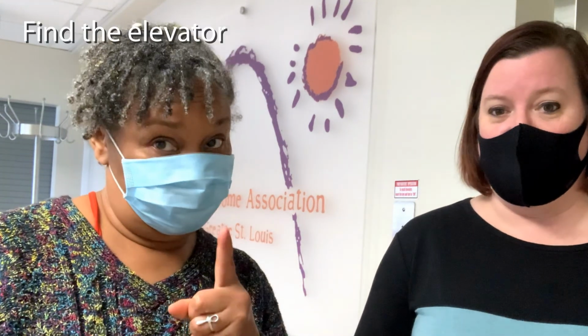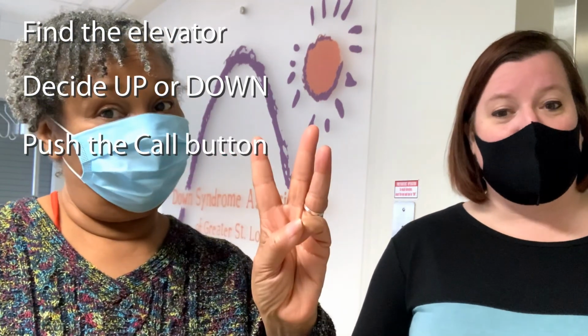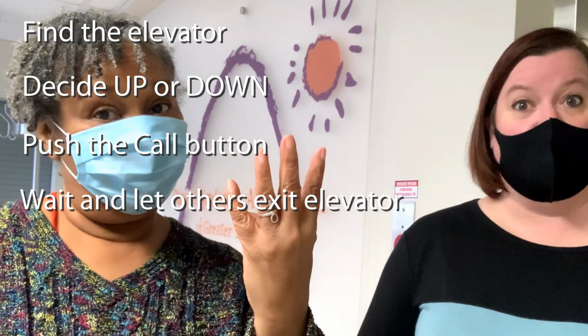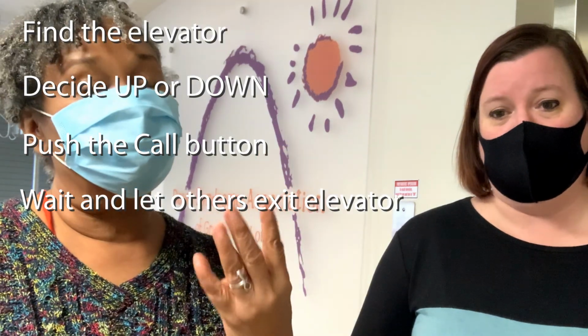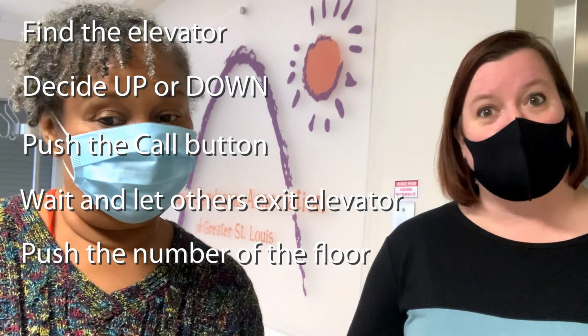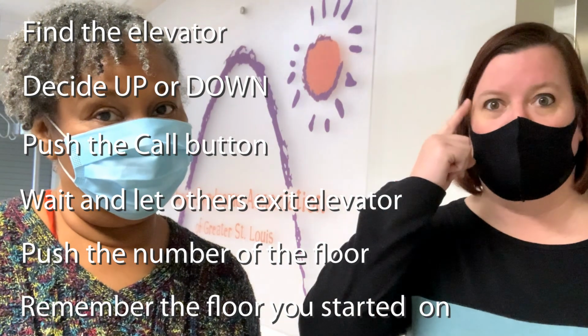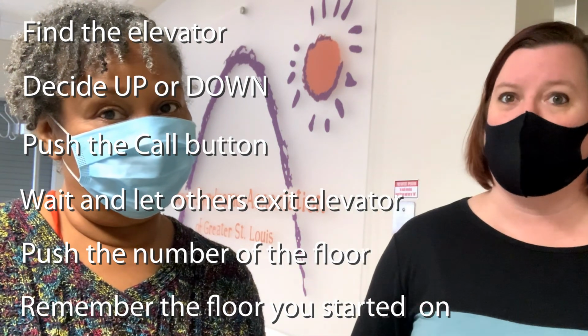Friends, we hope that you learned a little bit about elevator safety and how to best stay safe when using an elevator. So let's think of our steps. Find the elevator. Decide up or down. Push the call button. Wait for the elevator and allow everyone to exit before you get on. Push the number of the floor you're trying to get to. Then when you get off the elevator, remember the number that you started on and the number that you're on so you can get back safely. If you get lost, stay on the elevator. If you get lost from the rest of your family or your friends, stay where you are.